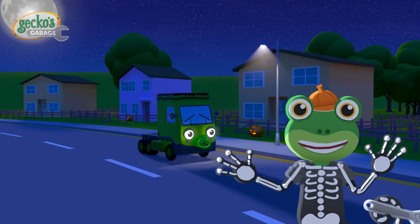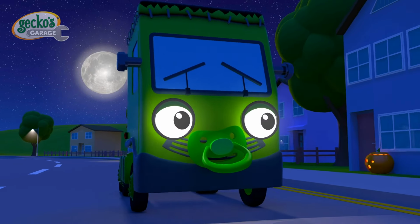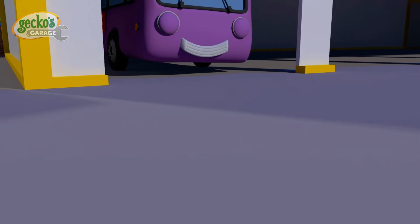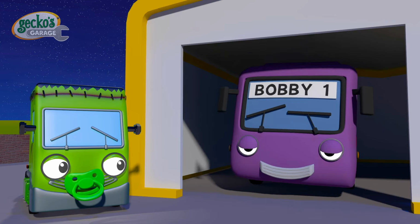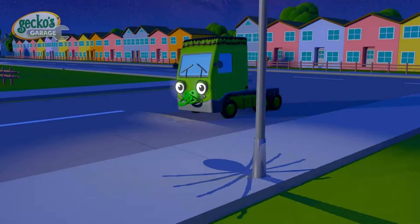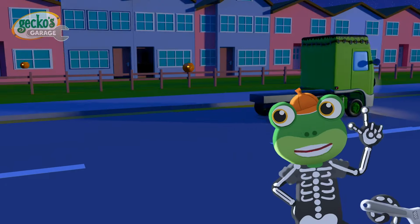Driving down a moonlit street. Spooky pumpkins everywhere, looking for trucks we can scare. Hey, look there, Bobby the bus, snoozing in the night. Baby creeps, honks his horn, and gives Bobby a fright. Trick or treat, trick or treat, driving down the moonlit street.